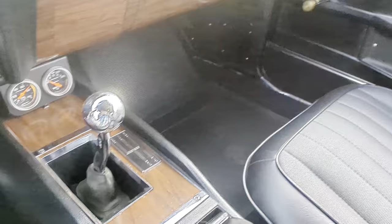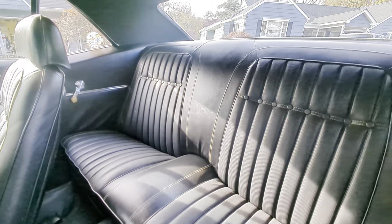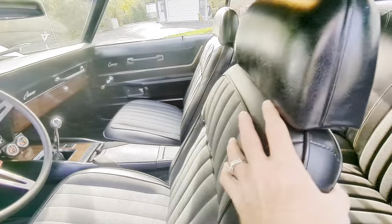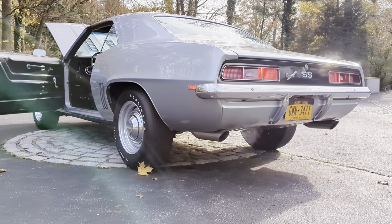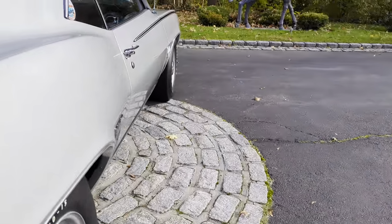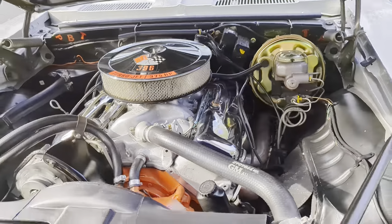Five-speed Tremec, which I really like. Beautiful. Headliner. Beautiful. It's got a 10 bolt rear, 370 gears, obviously Posi. Solid lifters too, you can hear that. Car is a handful.